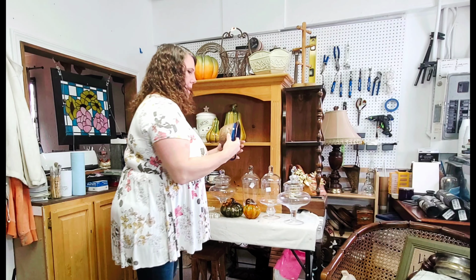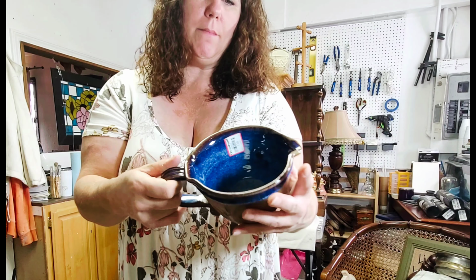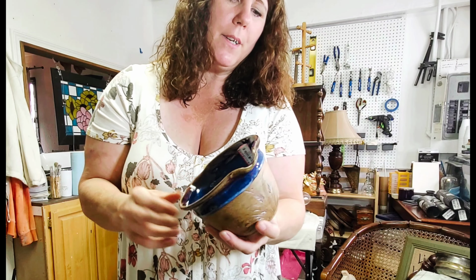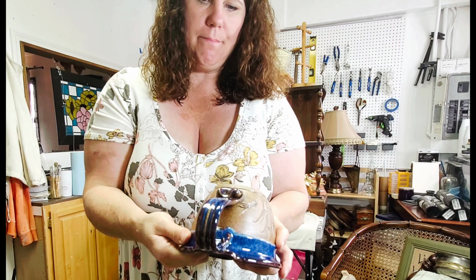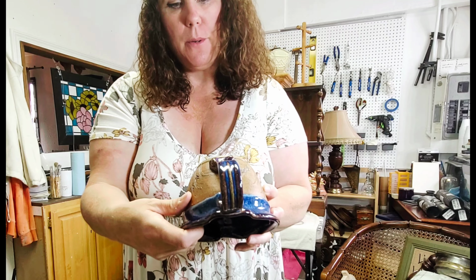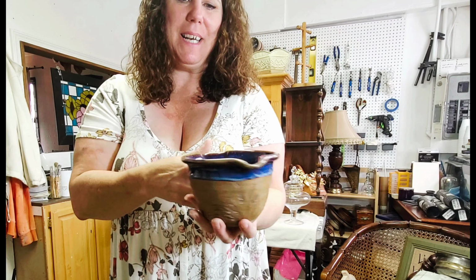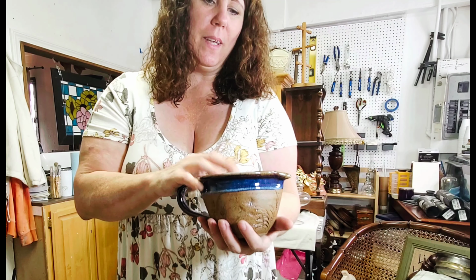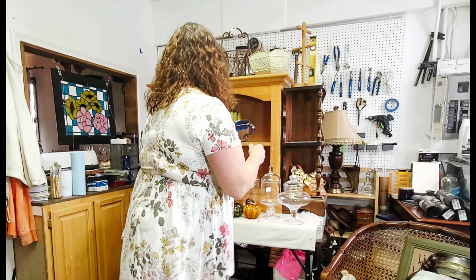Then this I thought was so pretty. This is handmade pottery. Just really pretty blue inside. It's got this cool wheat pattern to it. It's signed. I have no idea how to read that, but it was $3.99. So I grabbed that. I just thought it was cool.